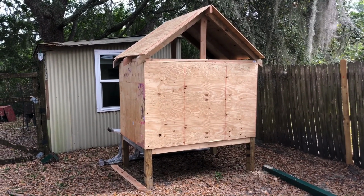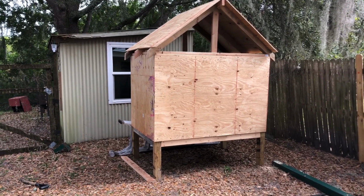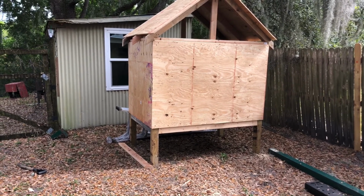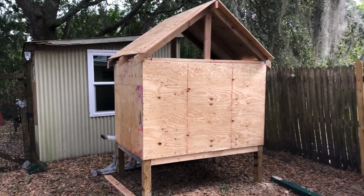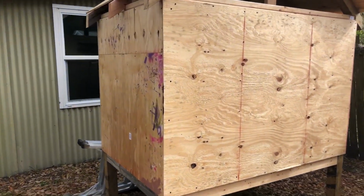Okay, as I promised, here is the update on our hen house. So, my husband is very handy. We are not master carpenters. I know that there are several ways to do things, all of which will turn out with a structure that your chickens can live in. So, this is how we are building ours.